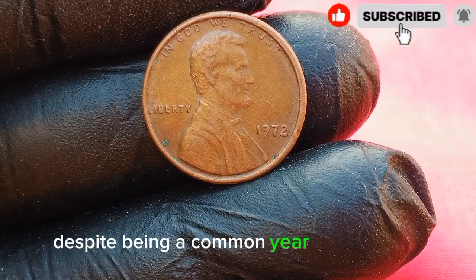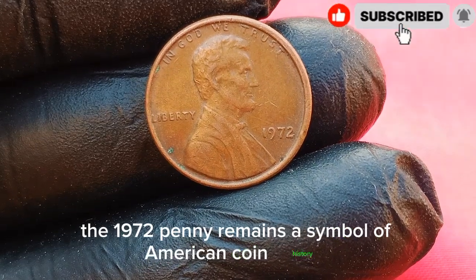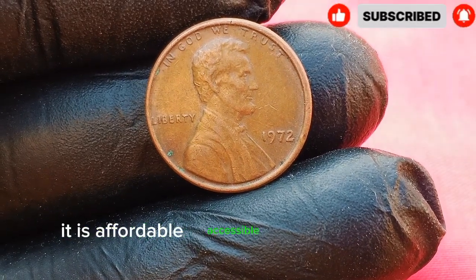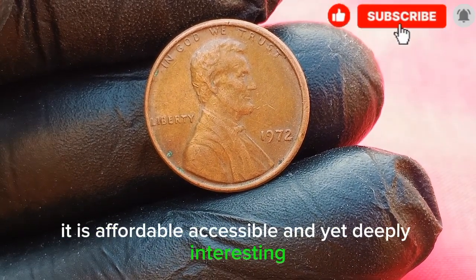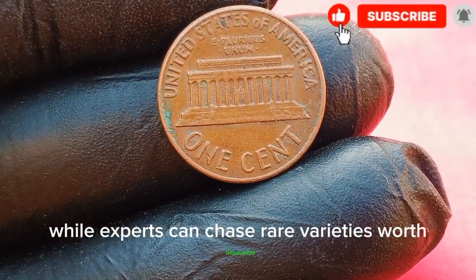Despite being a common year in circulation, the 1972 penny remains a symbol of American coin history. It is affordable, accessible, and yet deeply interesting. Beginners can collect it easily, while experts can chase rare varieties worth thousands.